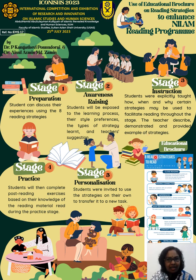There were 8 reading strategies suggested by the reading experts to be used in the Nilam reading program. Close reading, inferences, main idea and details, predictions, contextual clues, retelling, and visualization were chosen as appropriate reading strategies to be integrated with the strategic Nilam reading program. The reading experts also suggested using an educational brochure to introduce these 8 reading strategies.